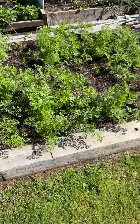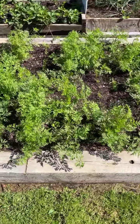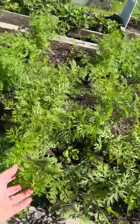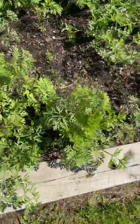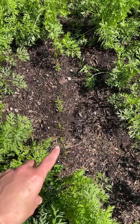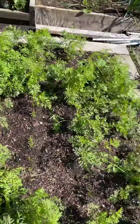And here's some of our carrots, which are doing crazy amazing, and we thought they weren't going to come up, so I planted more carrots, but look at the size of these guys. They're doing fantastic. And I planted more carrot seed in between the blank spots that the seeds didn't come up. I'm notorious for that.